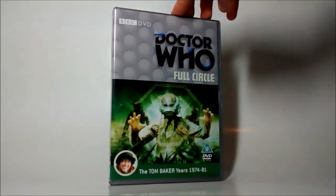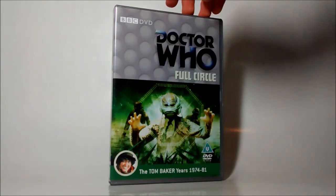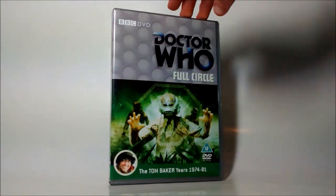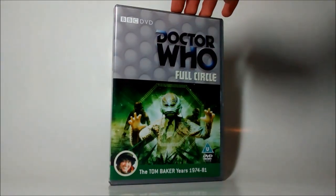Full Circle, 8 out of 10. It's not flawless. It does have its fair share of problems, some of which I previously mentioned. You know, the Outlaws. I think there was a bit too much focus on the Deciders actually, a bit too much focus on their storyline and whatnot. And the piece does drag in places.